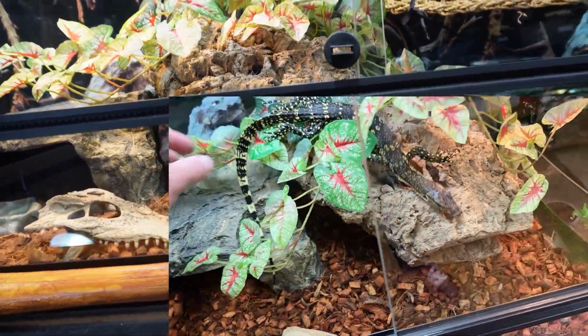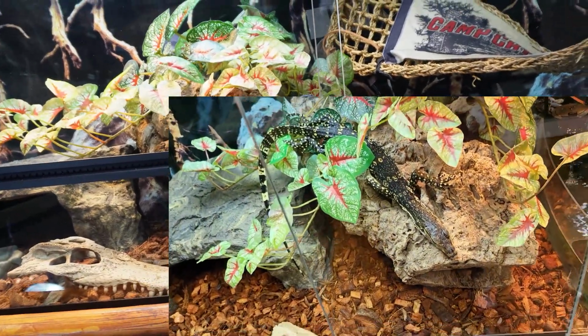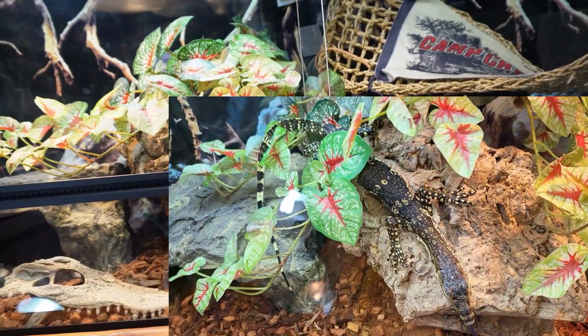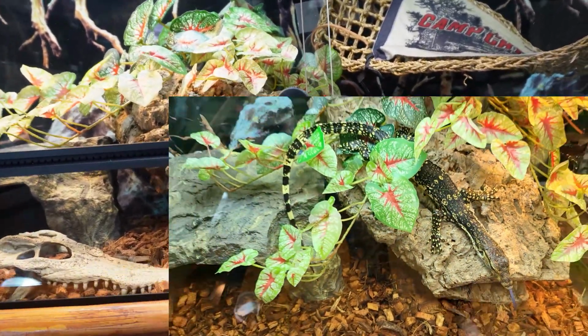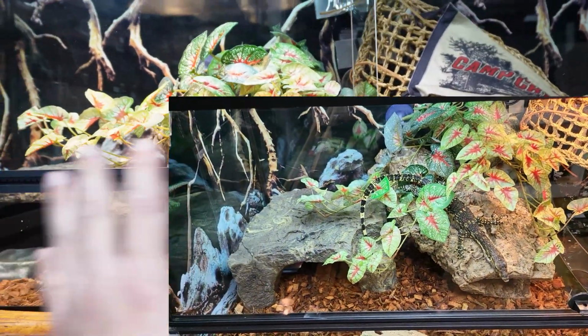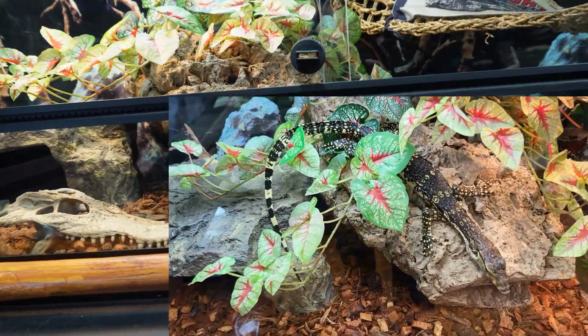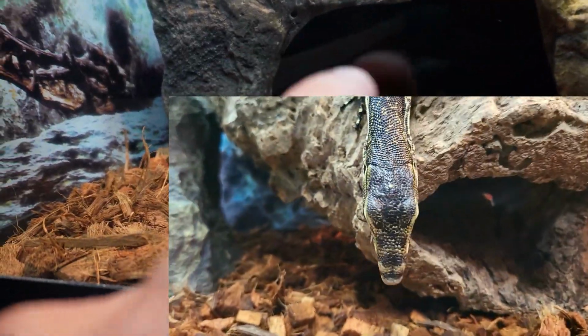Now, the reason I am not going to just get him out of here is because he's only been here for just about a week, maybe just under a week, and I do not like stressing my animals out, especially new arrivals. So I wanted to get this done, get him in here, and let him have some peace and quiet.